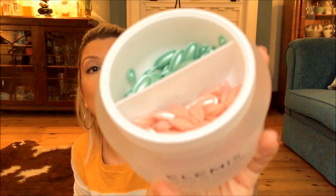These are called Cellular Recovery Skin Bliss Capsules, and they're day and night antioxidant facial oils. Now, again, this doesn't burn. My regular moisturizers really burn my skin. This has just soothed my skin beautifully.